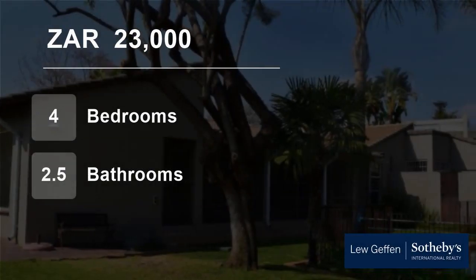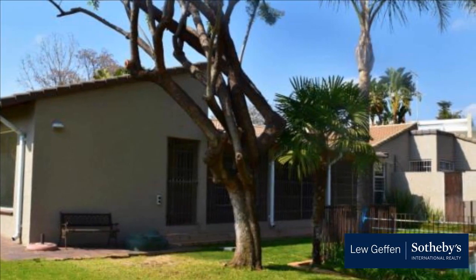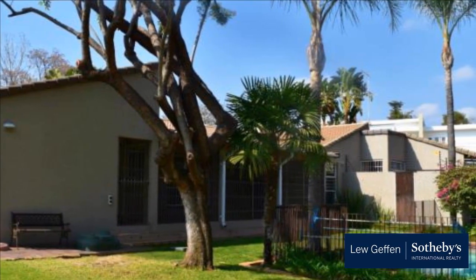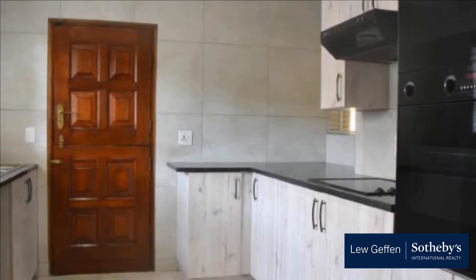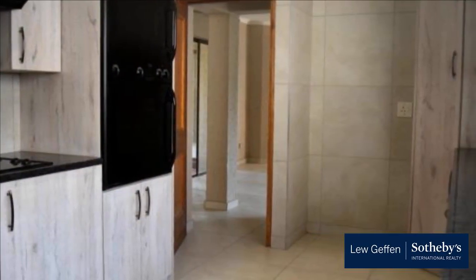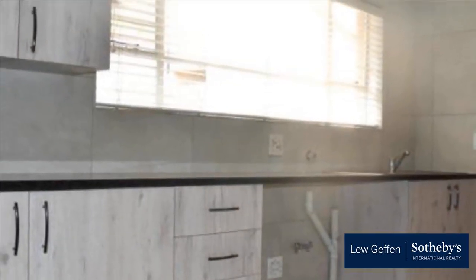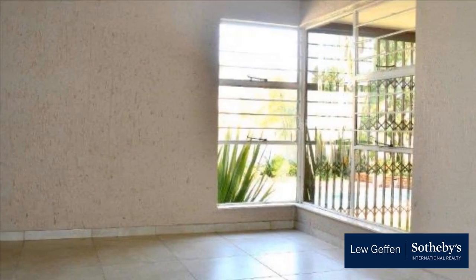Welcome to this 4-bedroom house for rent in Witkoppen, Sandton, Gauteng, South Africa for 23,000 rand per month. Security. Space. Style. This sensational home is perfect for the growing family that enjoys an upmarket lifestyle. Set in a boomed, 24-hour guarded and access-controlled area just below the Indaba Hotel, this newly renovated home offers 4 double-sized bedrooms and 2.5 bathrooms.